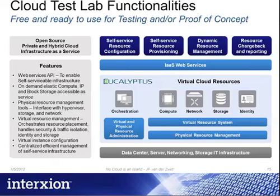Now, what can you do with the Eucalyptus Cloud Test Lab? Well, obviously, there are a lot of features that concentrate around the virtual cloud resources, compute, network, storage, next to the management of the identity and the authentication, and of course, orchestration. Orchestration is very important for being a service provider or an IT department that wants to provide its IT within the organization as a service. There's the core centralized management that enables the self-service of on-demand and elastic compute, IP, and storage. But most of all, it provides a user experience.